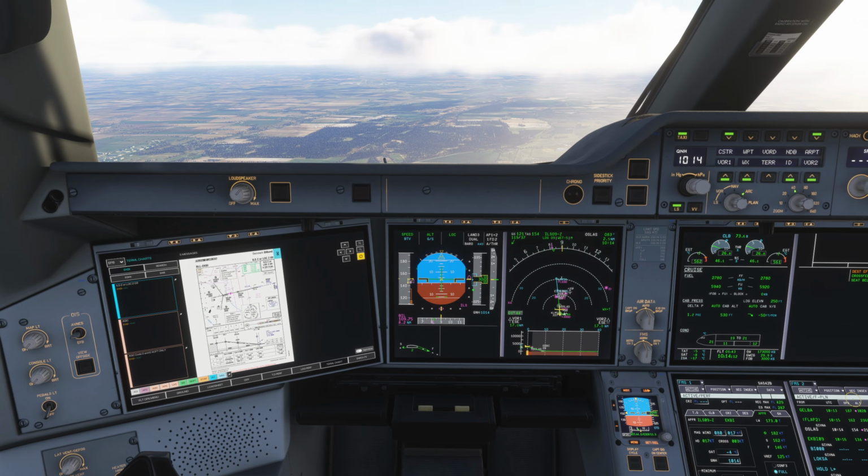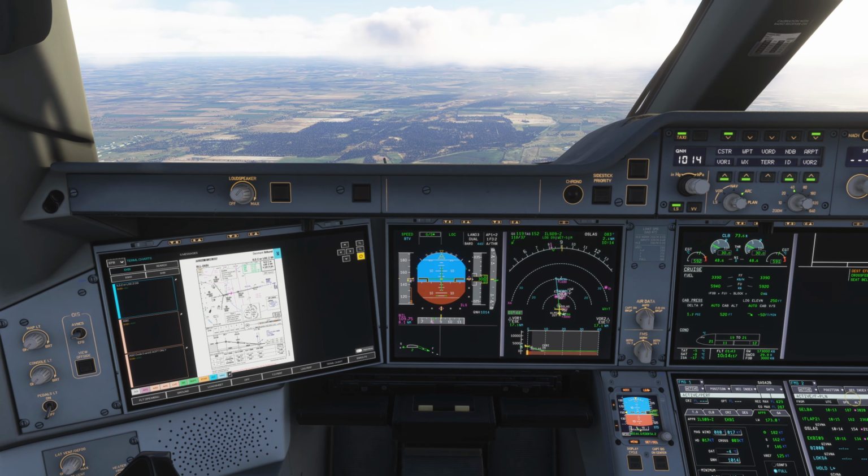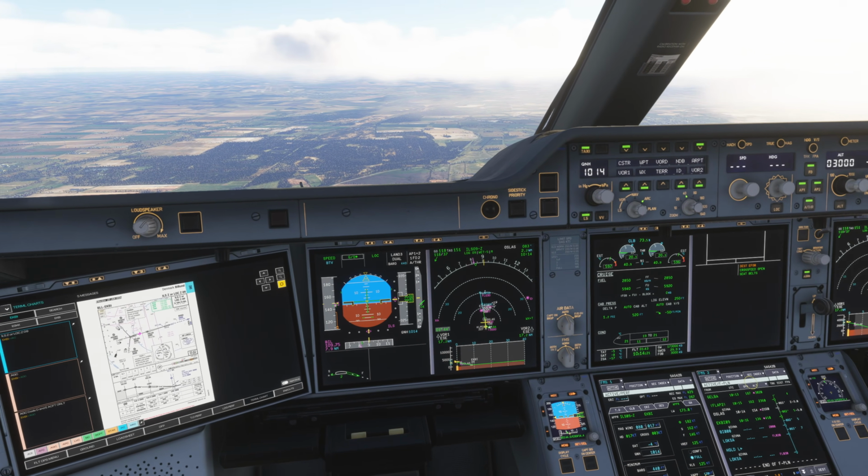Cool. And that's GS star. For the missed approach altitude, 3,000 feet is set. And let's check in with Tower.